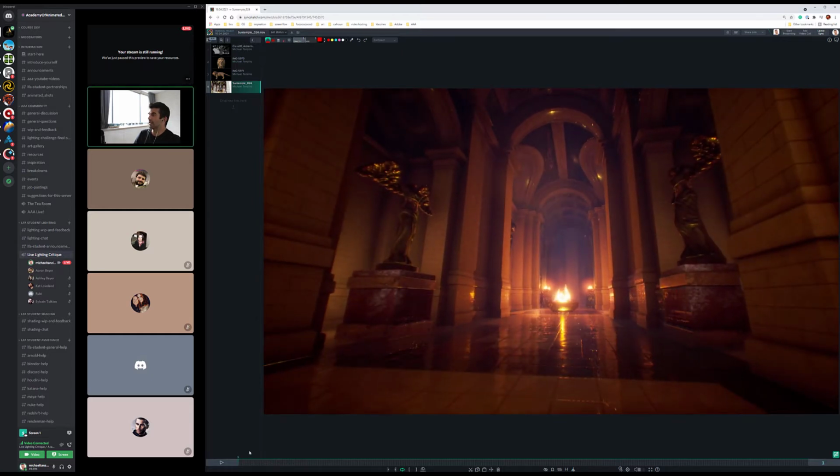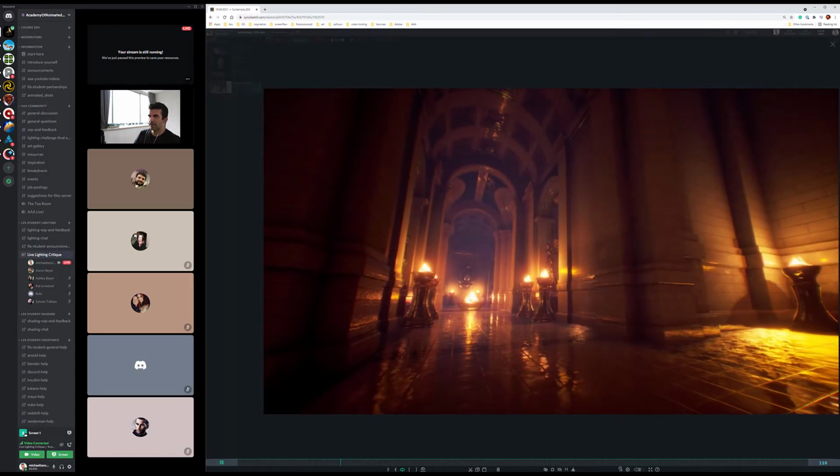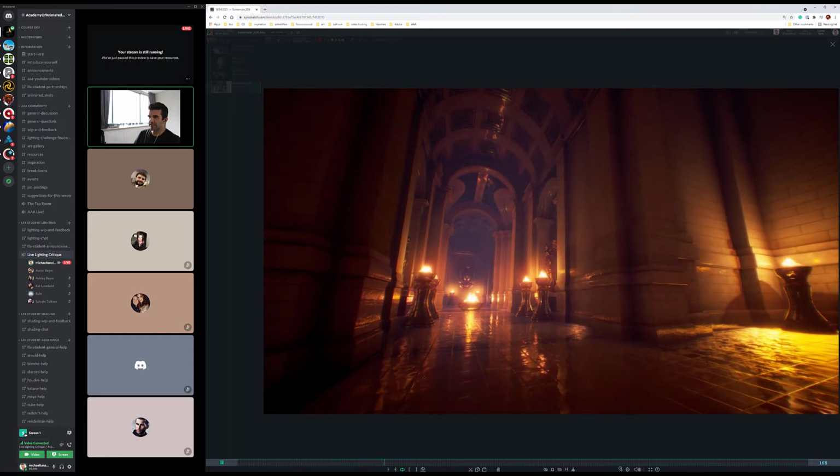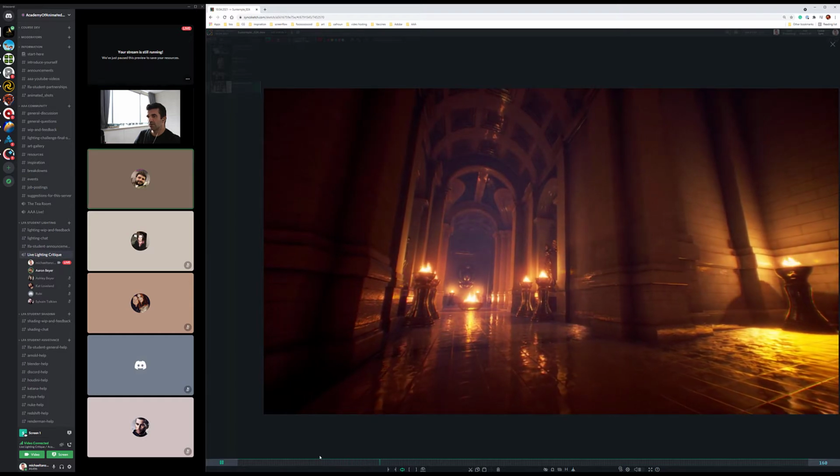I'm just going to say things now, and you can tell me how feasible they are in Unreal. Okay. And I think we've talked about this before, but one thing, especially in this shot, is it feels like all the fire is dancing in unison. I don't know if there's a way to adjust that timing. I'll look into it. Yeah.